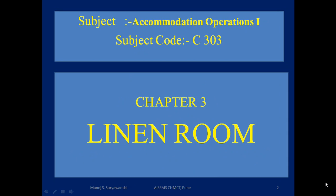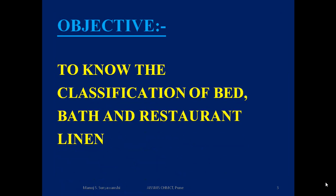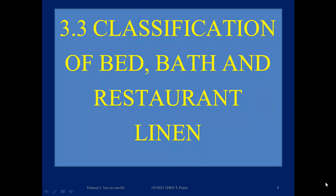Subject Accommodation Operations 1, Subject Code C303, Chapter 3, Linen Room. This is my third session on this chapter. The objective of this session is to know the classification of bed, bath and restaurant linen. It is very important to see the classification of bed, bath and restaurant linen. How many types of linen come under bed, bath and restaurant linen?